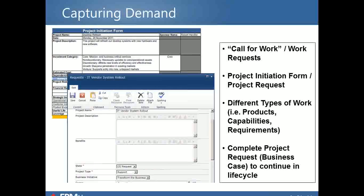And at this point, really the end goal is to have a complete project request. So we sometimes hear the name business case. And how complete does it need to be to get to the next step? So it could be that you start with general descriptions and alignment data and then metadata for the initiative, and then finance gets involved after that activity has been approved, and then finance puts in the budget or approves the budget. So it could be more involved depending on how you have your organization lined up. But at the end of the day, the project request has to be complete and approved in order to move to the next stage.